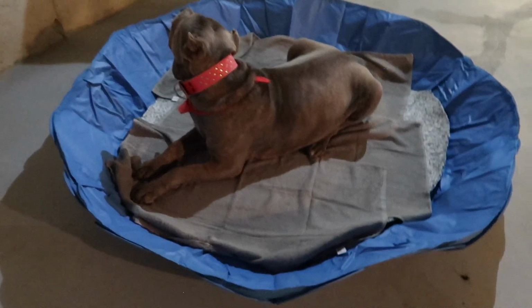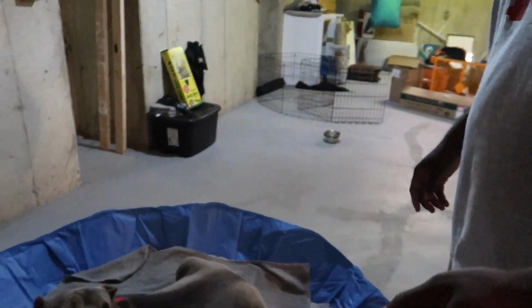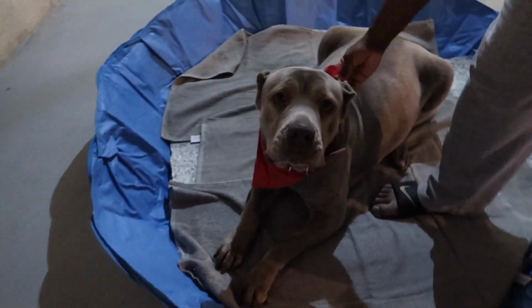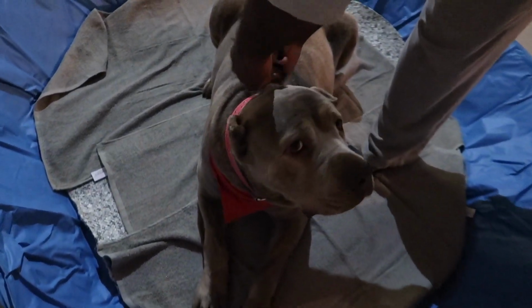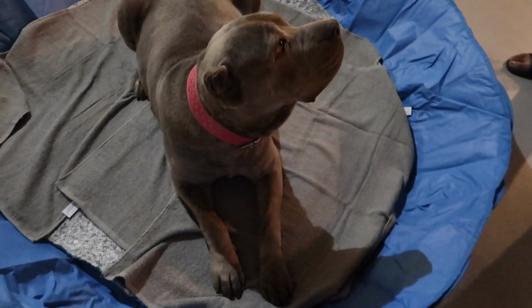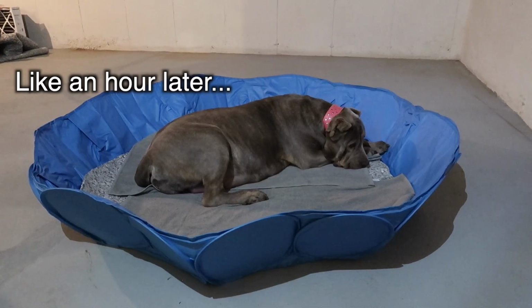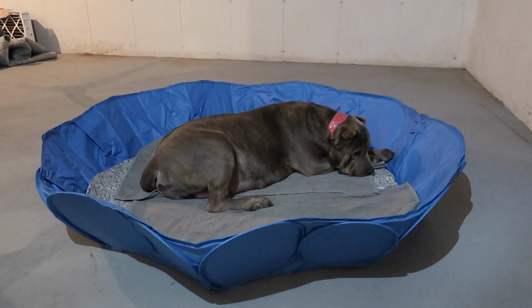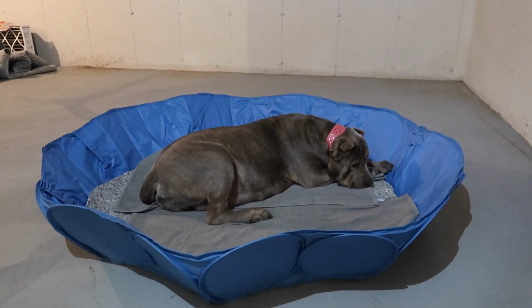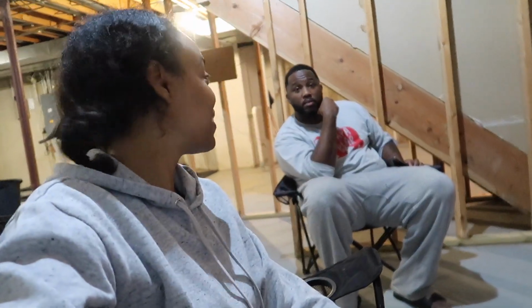You got the scissors for you? They're in my pocket. You need them? What, the bandana? Yeah. So far, she's very comfortable, guys. She looks like she might take a little nap. We're comfortable too in our camping chairs.